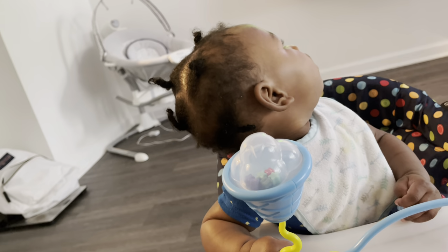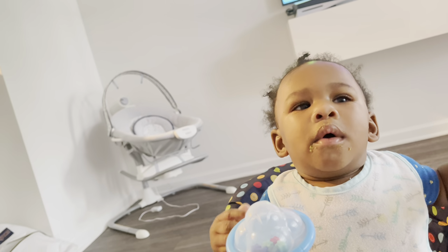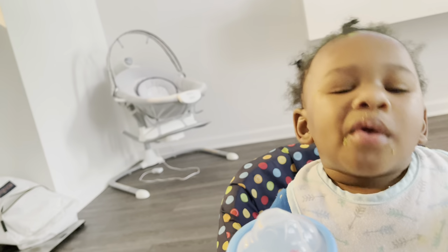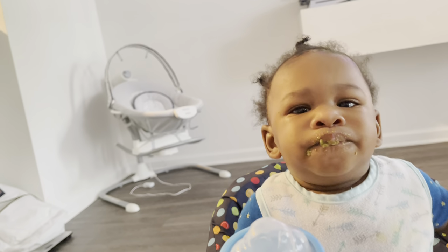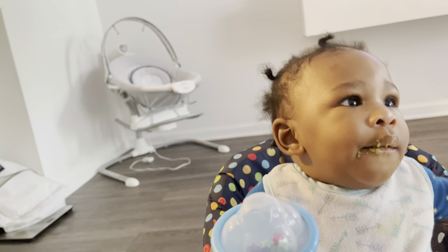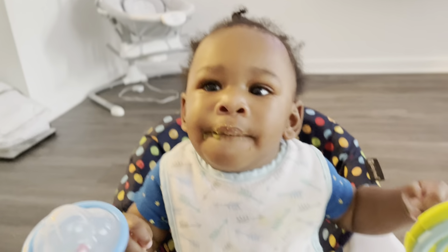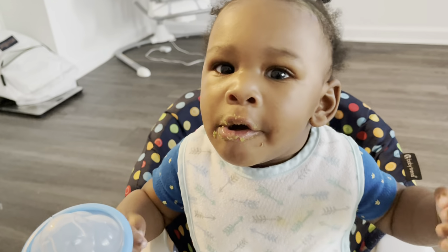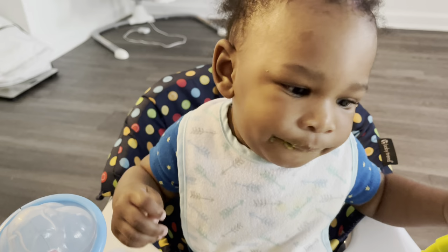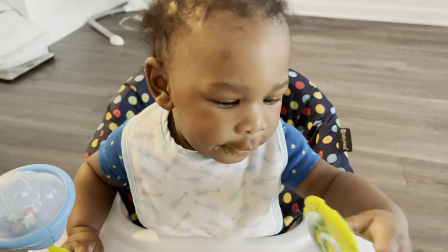So I'm feeding him some, what you call it? Some chicken, spinach, and carrots that I made. It's like soup, and then I blended it. He likes it. I'm afraid to give him the spoon because I don't want him to shove it down his throat. But you like it, don't you, Papa? You like the chicken and the carrots and the spinach. Mm.